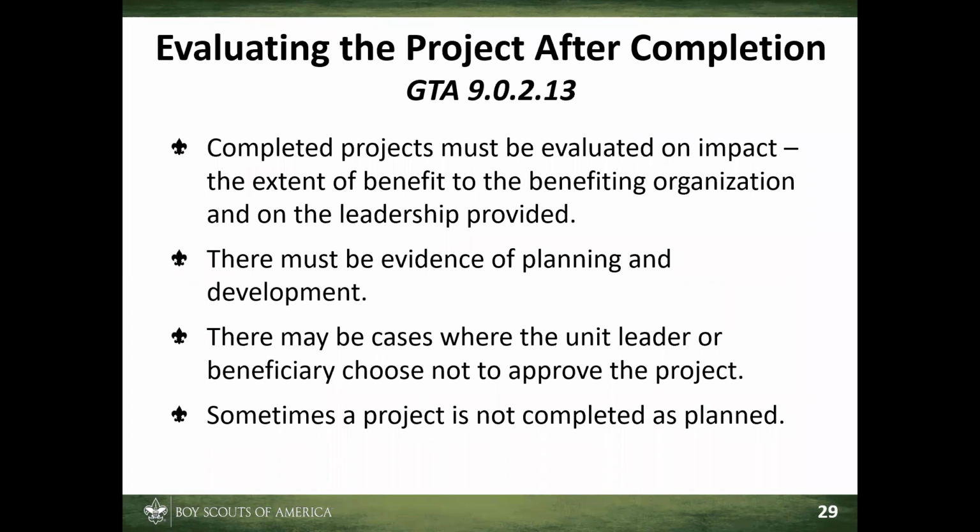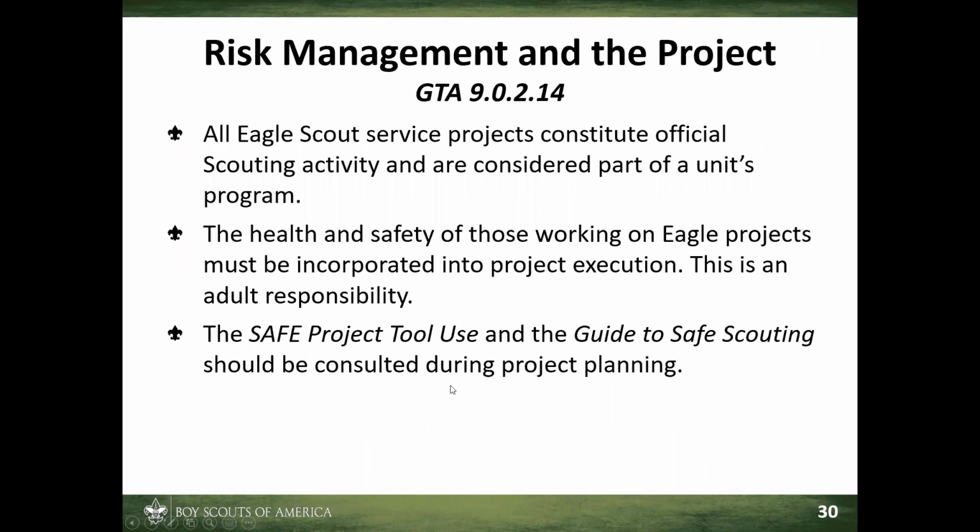You know, what you need to do then is to understand why they won't approve it, see if you can correct it. But if you don't, there's a method for you to seek approval outside of the beneficiary or your unit leader. And that would be coming to me or your district advancement chair and stating your case, and then we would do an investigation. Does that make sense?